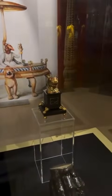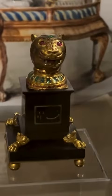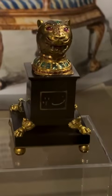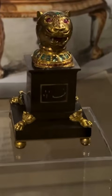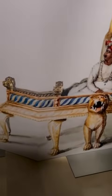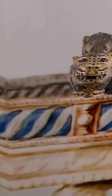And this is a small tiny part of the throne, as you can see, studded with precious gems like emeralds, rubies and diamonds. This was part of the throne once upon a time, and this is what survived of the throne. And this was the foot of the throne, which is kept here in the museum. And this is what the throne looked like once, and the tiger head you saw would be here.